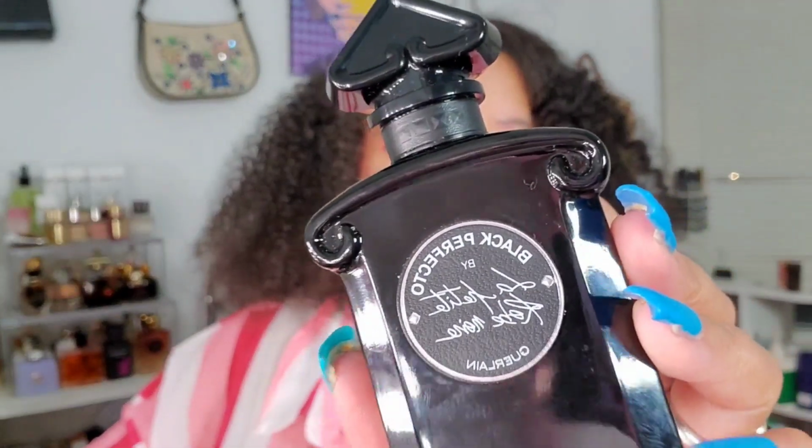This is Guerlain Black La Petite Robe Noire Black Perfecto. Now, I don't have a lot of these, and I want more, but you can find this little 50 ml bottle for under $40, like $40-some. And this is just this beautiful cherry almond dream. If you are thinking you want Lost Cherry, if you feel like you need Lost Cherry in your life, no you don't. You just go get this.